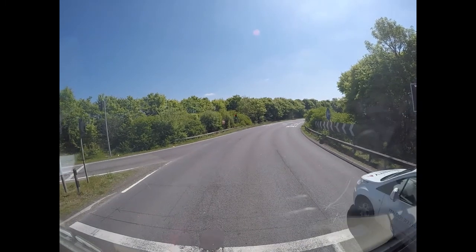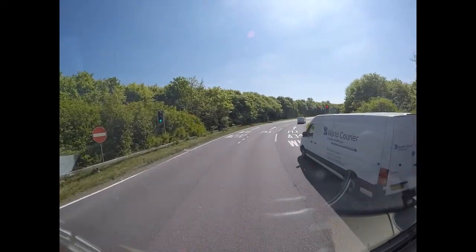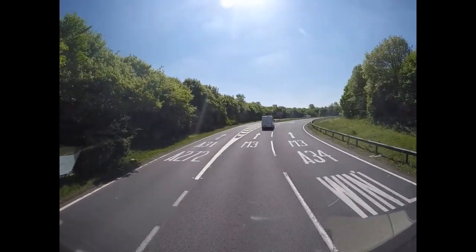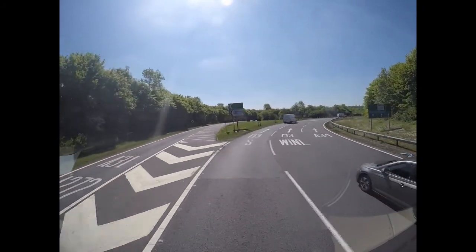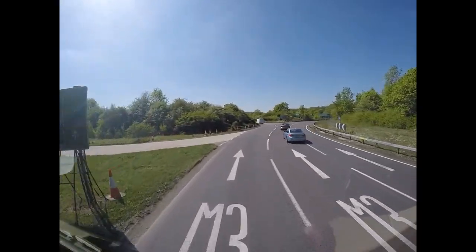I've got my hill assist on, which means that when I let my foot off the foot brake or the hand brake, it won't roll back. So in that second or less than a second it takes to get from the brake pedal or the hand brake onto the gas pedal, you don't get a rollback. It's an anti-rollback device. Brilliant bit of kit.